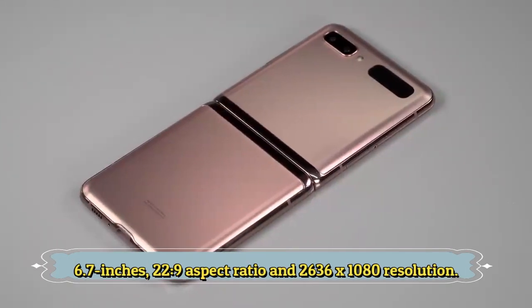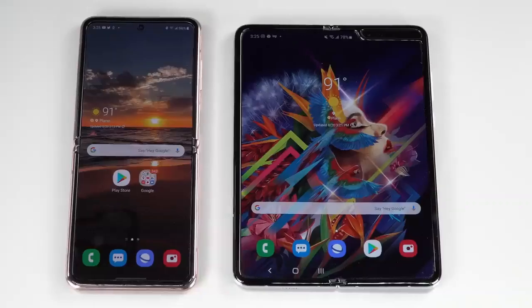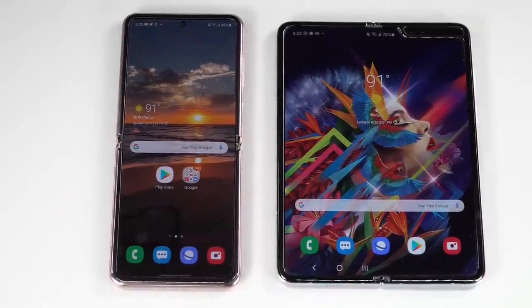2636 x 1080 resolution. It packs a Snapdragon 865 Plus processor coupled with 8GB RAM and 256GB internal storage. The internals also comprise a 3300 mAh battery which supports 15-watt charging. The software is Android 10 upgradable to Android 11 based One UI. For the rest, you also get 5G, a USB-C port, a side-mounted fingerprint scanner, Wi-Fi 6, Bluetooth 5, and 4G LTE.